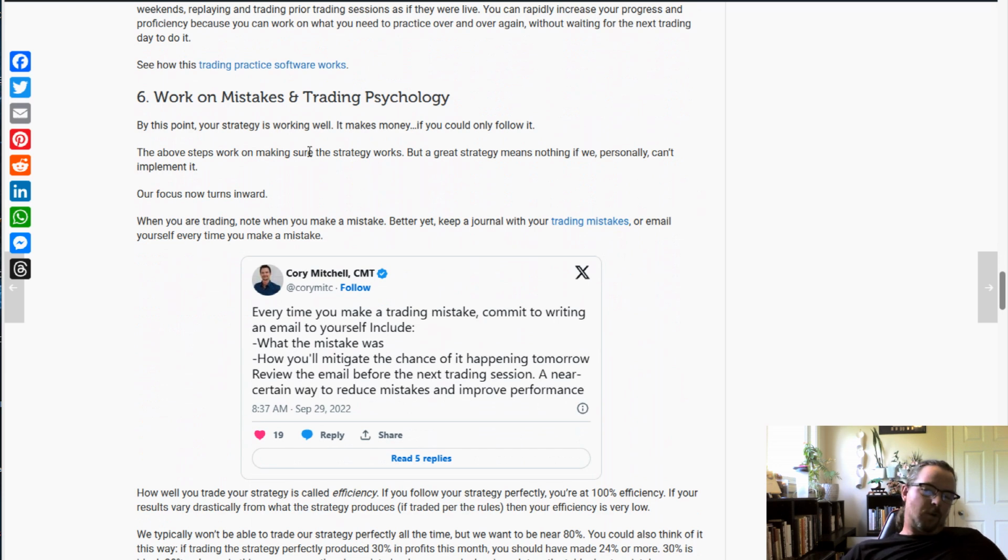Then I think the real work begins, because this is more the stuff that's kind of a lifelong process. You've come up with an idea that's pretty solid, it seems. Maybe you're trading it on demo even profitably, but then people run into problems where they know what they should do, but they don't do it. So we have to work on ourselves, our psychology, and basically being able to notice when we're making a mistake relative to the guidelines. Some people call this performance slippage. I like to call it efficiency. Basically, how efficiently am I following my strategy?